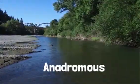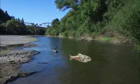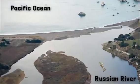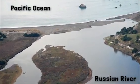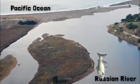Salmon are anadromous fish. Anadromous fish are born in fresh water, migrate to salty waters of the ocean, and then return to fresh water to spawn.